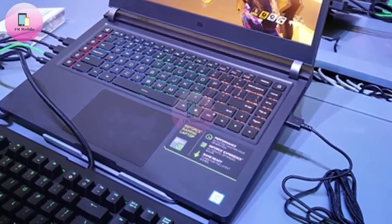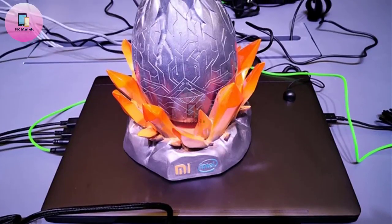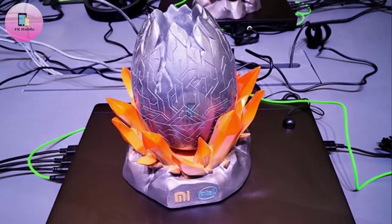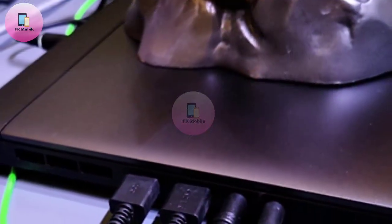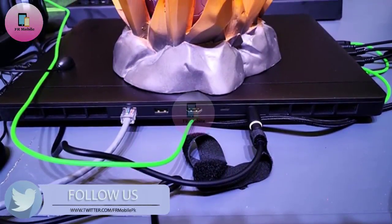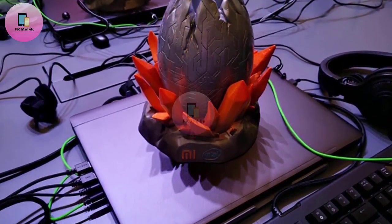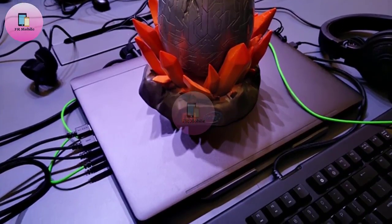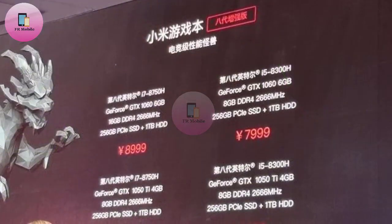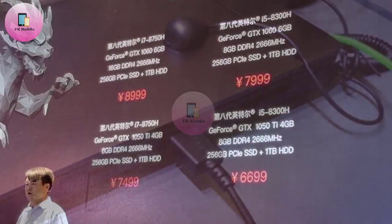The versions in the Xiaomi Notebook Pro 2 include: Xiaomi Notebook Pro 2 with Intel Core i7-8750H CPU, GTX 1060 6GB memory card, 6 cores, 16GB DDR4 memory, 2666MHz, 256GB SSD plus 1TB storage hard disk, priced at ¥89.99, $1,310. Xiaomi Notebook Pro 2 with Intel Core i7-8750H CPU, GTX 1050 6GB memory card, 6 cores, 16GB DDR4 memory, 256GB PCIe SSD plus 1TB HDD, priced at ¥74.99, $1,091.